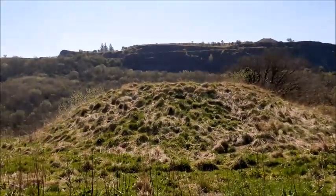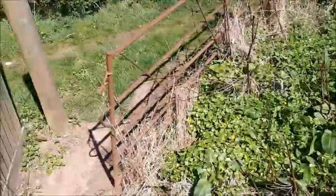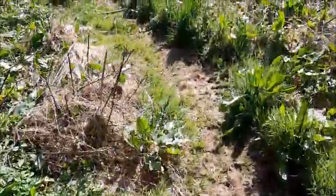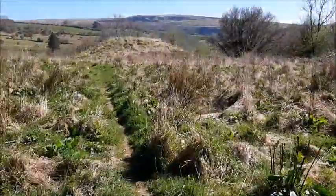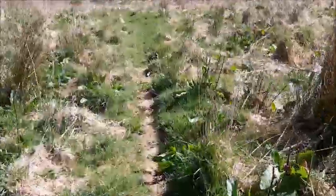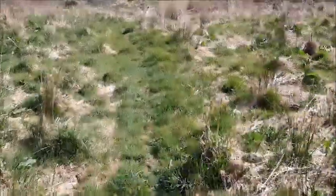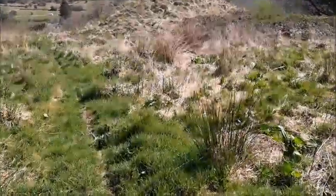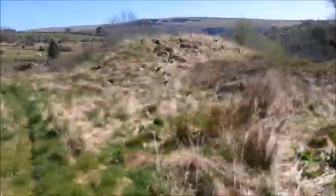So that's the mound. Right, I just noticed the gate open, so I'll have a little quick look in here. There is a pathway going all the way to the mound. This is known as the Khyber Mound, or Field of Slaughter.